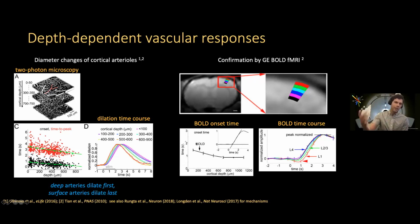So even on the venous side of things, we're also seeing this sort of spatio-temporal cascade of events, which is really encouraging if we're wanting to resolve changes in neuronal activity within the cortex, and not just from these large vessels that lie across the pial surface. So to summarize, the mid to deep BOLD response onset is first, as shown here, and then the surface BOLD response is last.